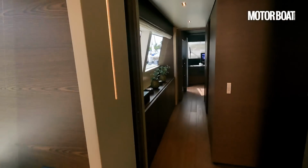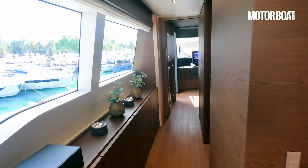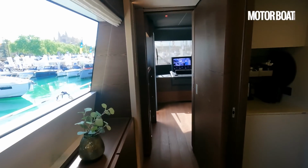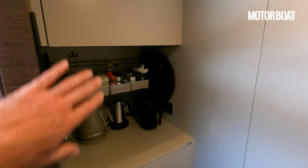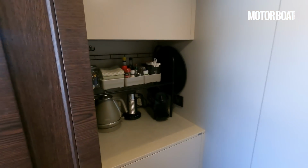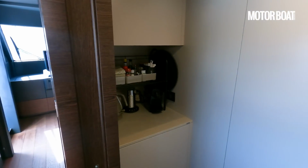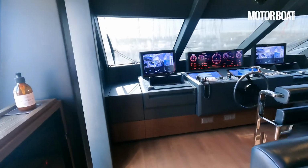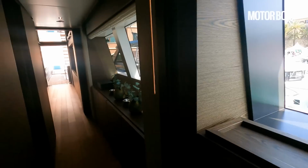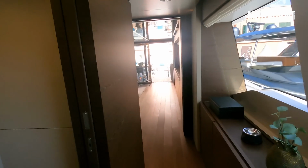And leading forward from here, you can see this does come back towards the bridge deck, but again there is a second pantry up here, so crew can serve you food from up here too if you want to eat on this deck level. They don't have to bring everything down from the deck below and back into the bridge, which we've just seen. So let's move back through here.